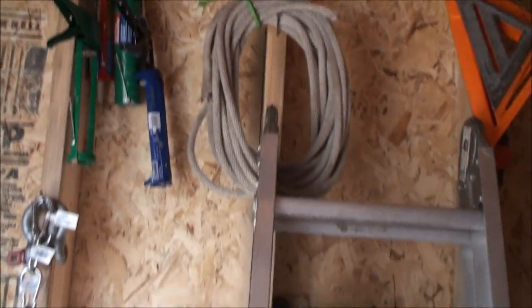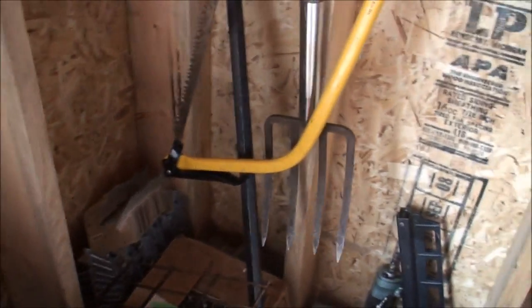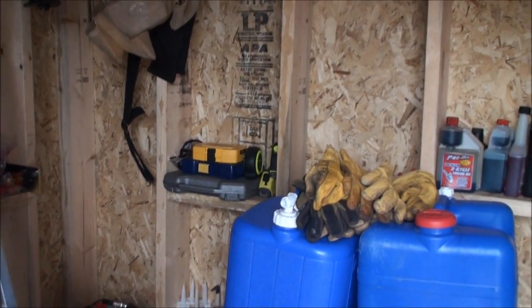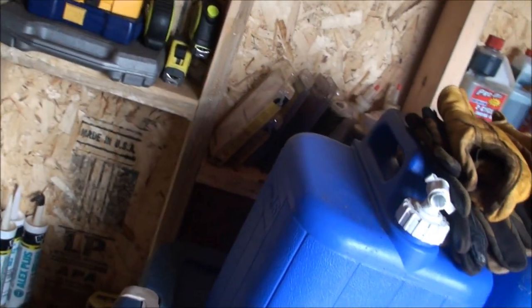Got all our tools. We've got about 100 hangers left. No, I'm sorry, not 100. 50 hangers left. So that should be plenty for our deck. We've got a battery charger, plenty of drills and measuring tapes. We got measuring tapes out the wazoo now, and a couple of bags.